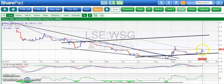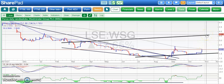And what we're looking for here is an end of day close above the 200-day moving average at 2.1 pence to give us a potential move up to 3.5p, maybe by the end of next month, which is the top of that rising trend channel from the beginning of the year.